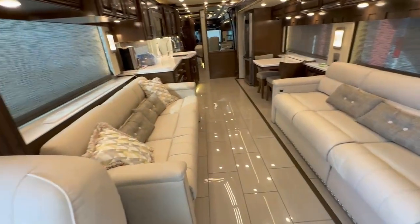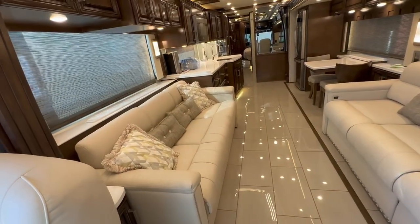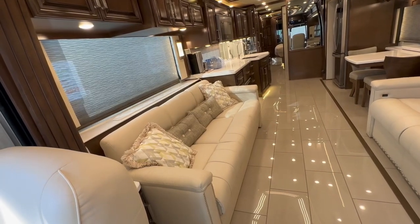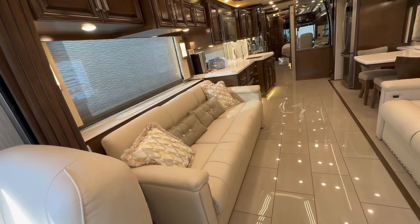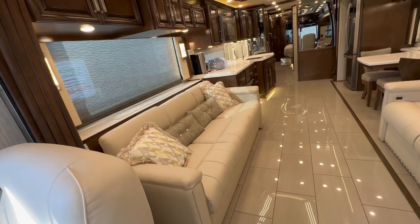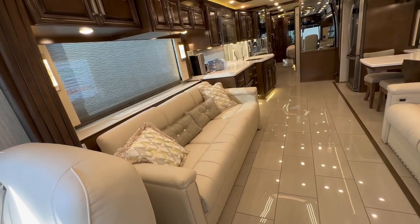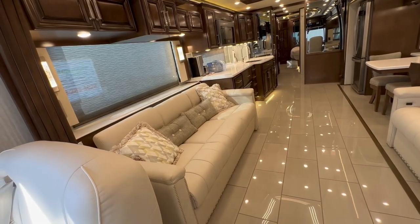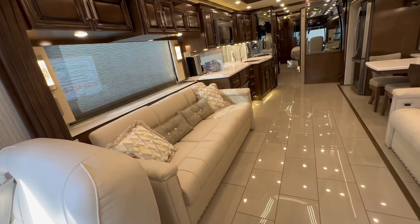Unlike our previous Dutch Star, this coach's leveling system is flawless and has always leveled this coach on the first attempt. Now that the coach is leveled, let's open the slides in sequence, starting with the front slides and ending with the bedroom slides. As you look around the coach, you can see how clean and well taken care of everything is.